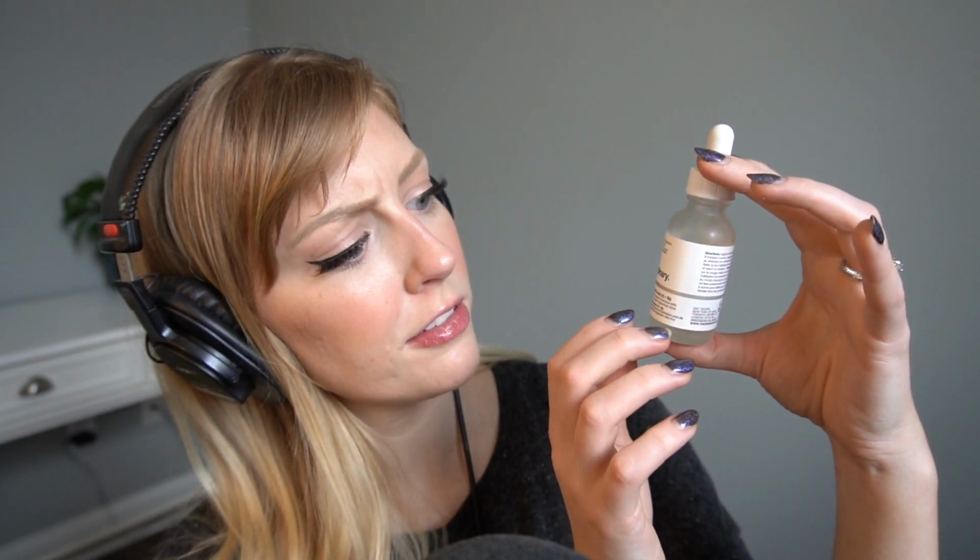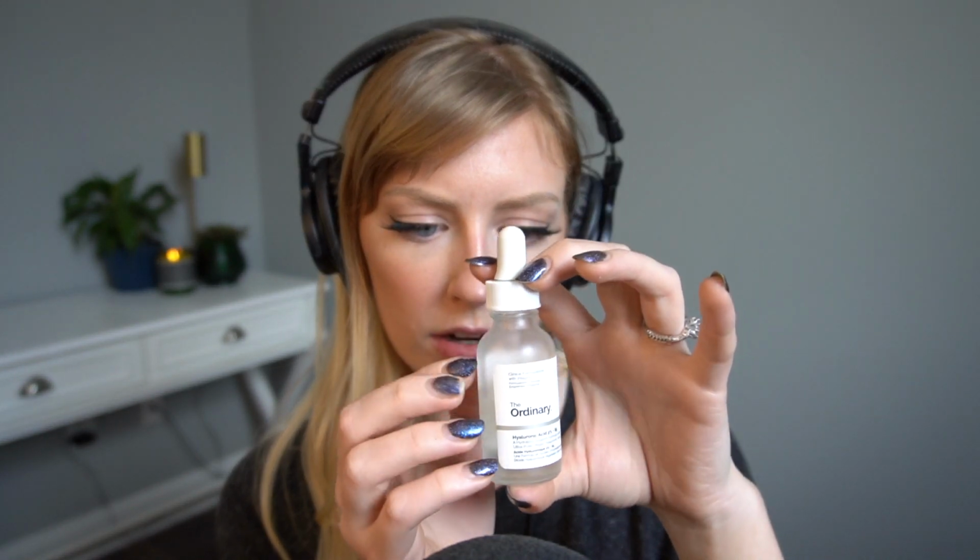I'm trying to clean the bottle. It's got some gunk on it. Hyaluronic Acid 2% plus B5. Hydration support formula with ultra pure vegan hyaluronic acid. Comes in a glass dropper bottle as usual. I love their packaging and their prices are super affordable. It's fantastic, and it's a product I can really trust. Especially at this price point, it's hard to find that.